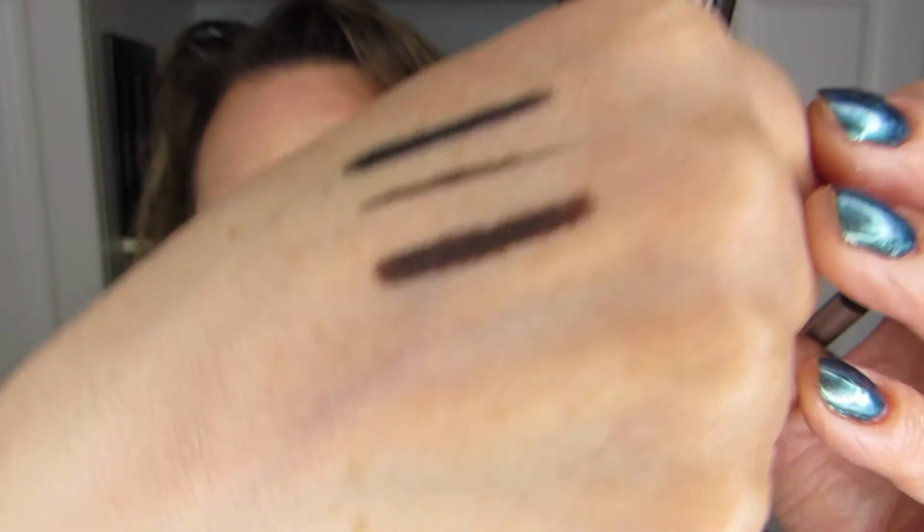I went for a brown matte liner called Demolition. I love this color. It's like a deep chocolate brown. And I thought it went well with the brown on the outer lid and just kind of tied the look together. So I used it on my lower waterline and lash line, and I'm really happy with it. It is one of my favorite liners from Urban Decay. It's just such a good brown.